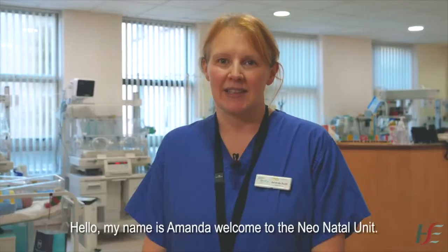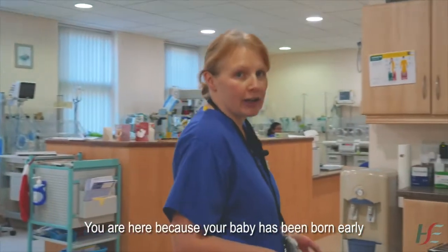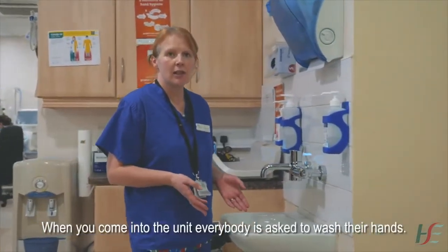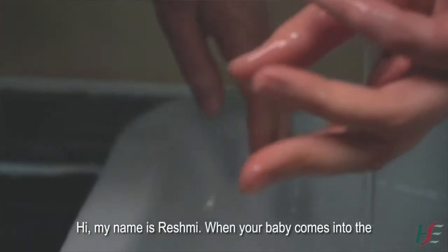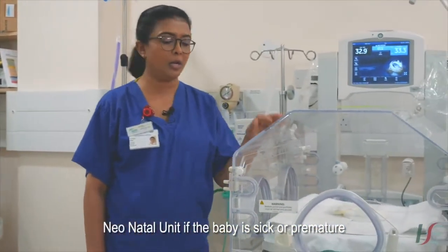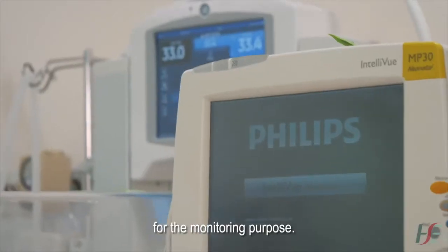Hello, my name is Amanda. Welcome to the neonatal unit. You are here because your baby has been born early or because they are a little bit unwell after birth. When you come into the unit, everybody is asked to wash their hands. Hi, my name is Reshmi. When your baby comes into the neonatal unit, if the baby is sick or premature, they will be kept in an incubator and connected to a monitor for monitoring purposes.